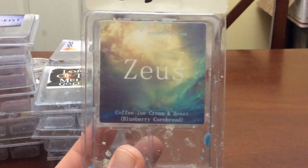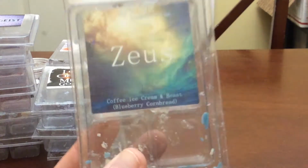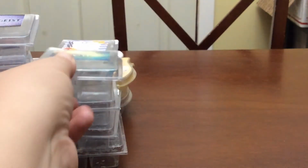Another one I finished that I love is Zeus, Coffee, Ice Cream, and Beast. I get like a blueberry coffee, a blueberry creamy coffee. I don't get a whole lot of the cornbread, which is fine because I don't really like cornbread. But I really like the blueberry coffee note in that.